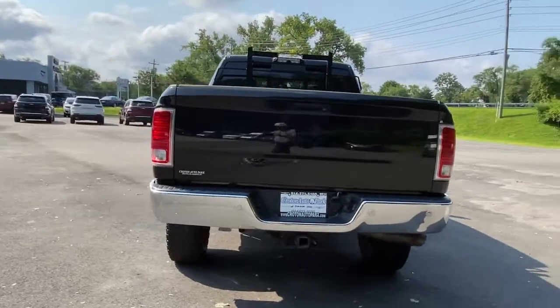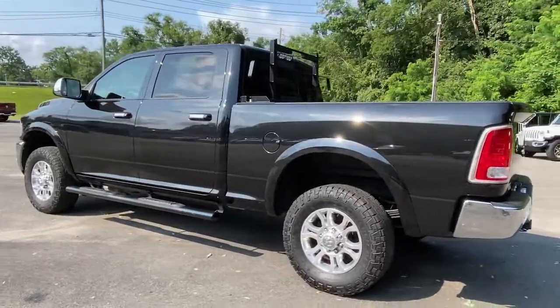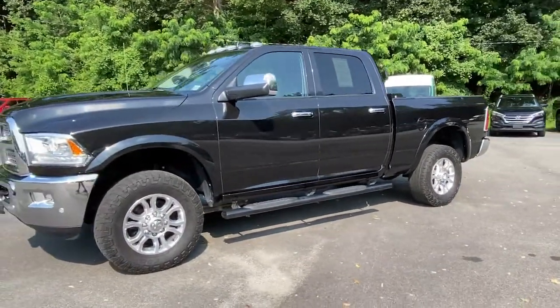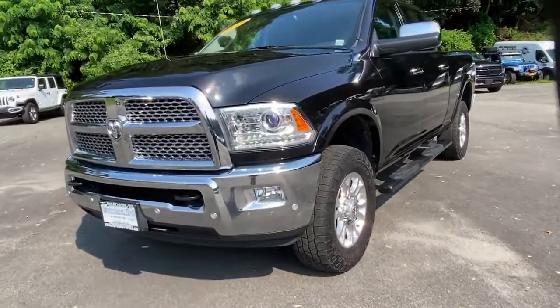These are just some of the great options this vehicle comes with: keyless entry, four-wheel drive, heated mirrors, wood grain interior trim, power passenger seat, cooled front seat, premium sound system, satellite radio, fog lamps, backup camera.